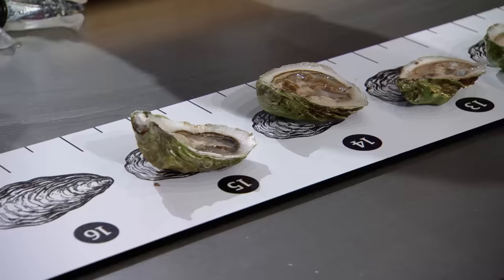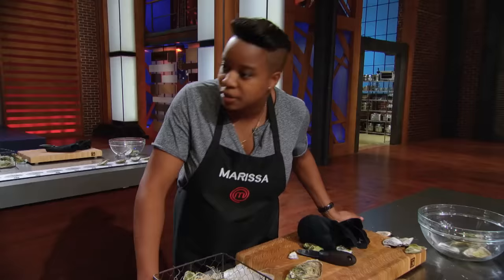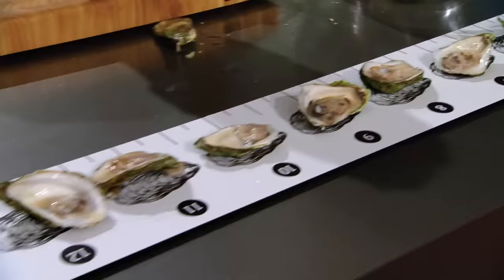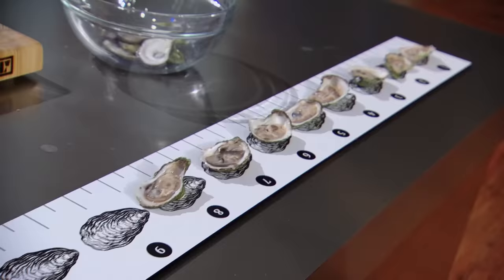I have 15 oysters. That was intense. I've got 13 oysters ready. All right, I know I've got more than a couple, so hopefully they all look good enough. I know I didn't do the best, but I did the best I could. First 8 oysters I've ever touched in my life. I shucked 8 oysters.